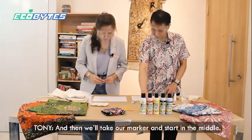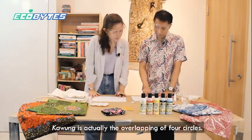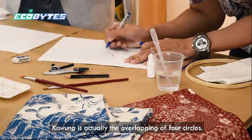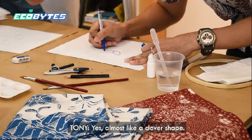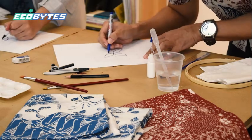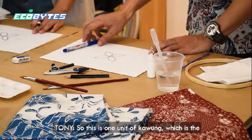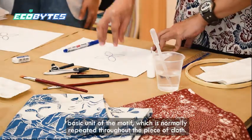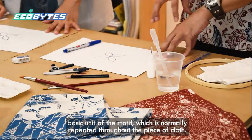Okay, alright. Okay, and then we take our marker and start in the middle. So kawung is actually the overlapping of the four circles. So it's like a leaf shape. Yes, almost like a clover shape. So this is one unit of kawung, which is the basic unit of the motif, and then normally it's just repeated throughout the piece of cloth.